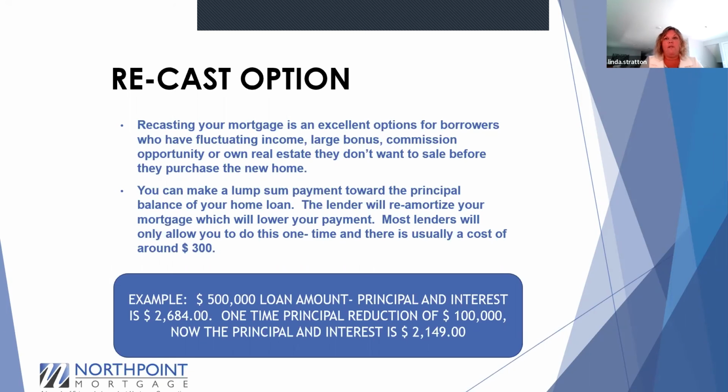Recasting is something that you can do once you have closed in order to lower your payments. Okay. Everybody thinks about refinancing. And I know I'm a loan officer and I know I make money on refinancing, but with refinancing, you're paying so much money to lower your rate. By recasting, let's say you have a bonus or something that you get, or you had an additional commission, or you sold a house that you didn't sell before you bought it. You can go in and put down, let's say $100,000, $50,000 or whatever to your mortgage and have them recast it where you keep your same interest rate. But what you do is they will re-amortize it over the life of the loan.